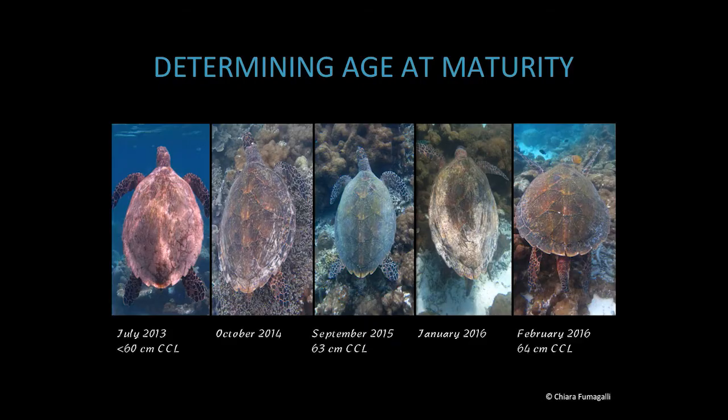So I worked with a marine biologist here at Coco Palm, and she took pictures of a sea turtle over about 2.5 years. And in her first pictures from July 2013, this sea turtle was around 58, 59 centimeters, curved carapace length. And it had no tail, or no visible tail. And she took pictures of it in about 6-month intervals. And in September 2015, she noticed that the tail was starting to grow. So this was in fact a male. And now you can see in February it's got a great big long tail. It's definitely a mature adult male.